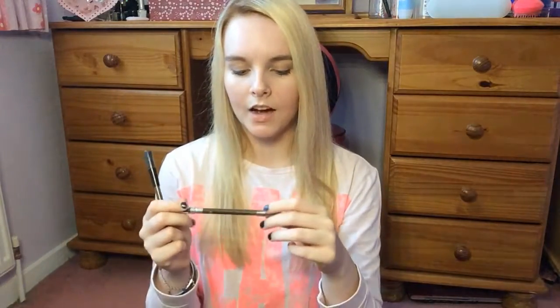Then I've got 2 eyebrow products. I've got the MUA eyebrow pencil, and it's just a brown eyebrow pencil. And I've also got the Laura Geller eyebrow pencil.